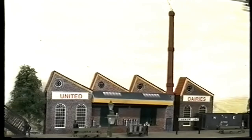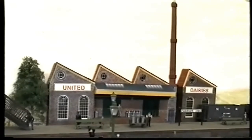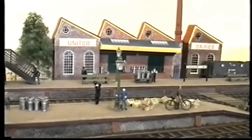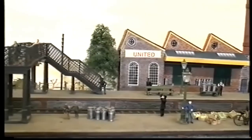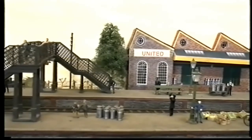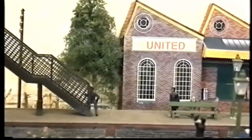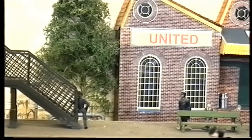Now this is one of the latest additions. It's the United Dairies with a big tall chimney made out of cardboard. And being it's sort of semi-low relief to hide the fact that there's no bricks at the back, I've put a tree in, one of these tree moss trees. That's the first one I've attempted, but I've used it to fill the gap.